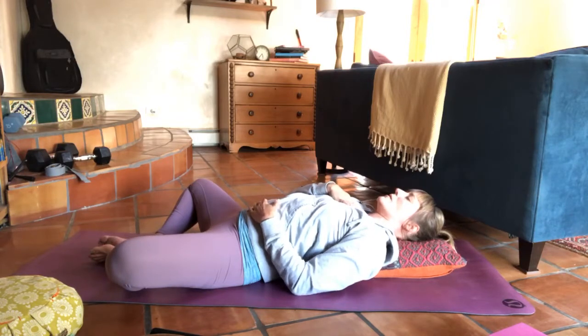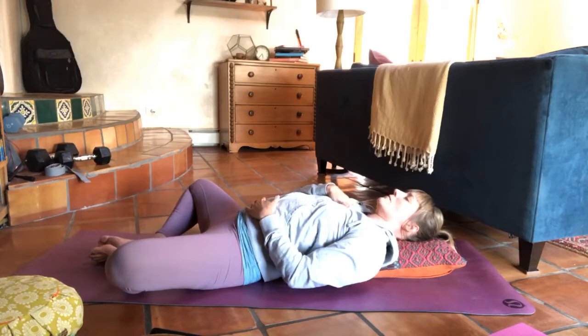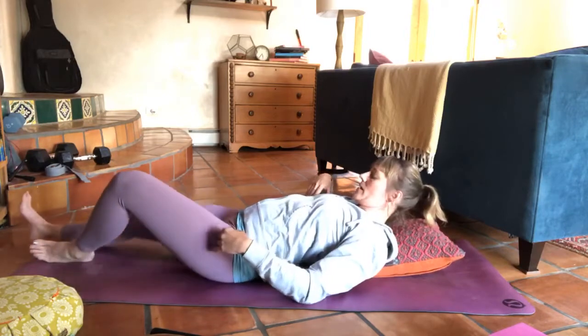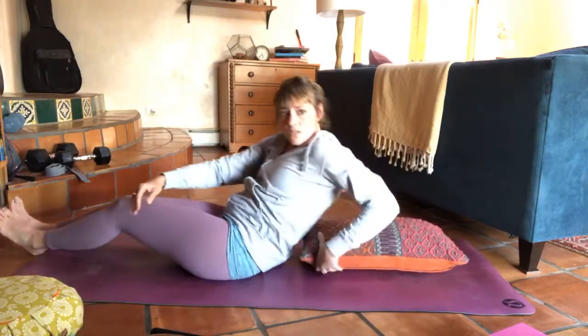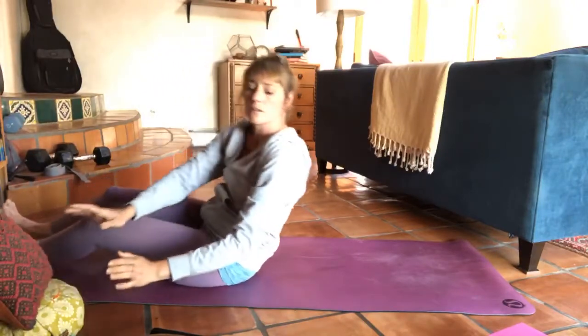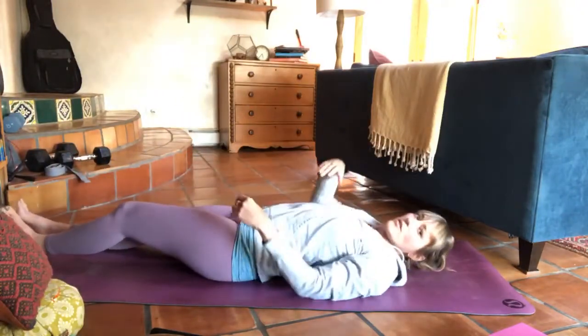Send it deep into the belly. Feel the hand rise as the belly expands. Exhale, sigh it out. And now extending the legs long. Just scoot that pillow out from underneath you. And come to lie fully on your spine.